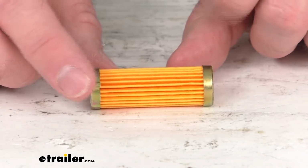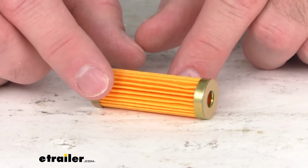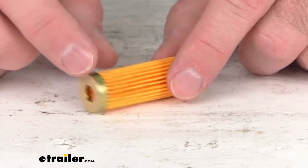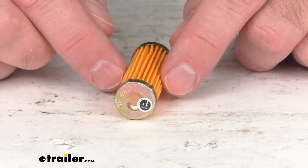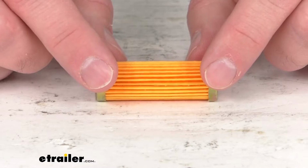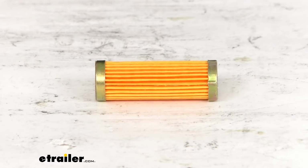And this is the exact replacement for the Purolator F10120, the Hastings GF28, the GKI GF441, and then finally the WIX 33048. To determine how often your filter should be changed, it's best to consult your vehicle owner's manual.